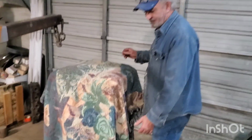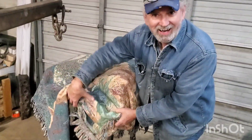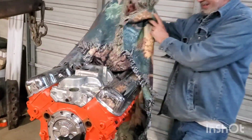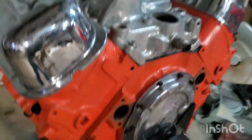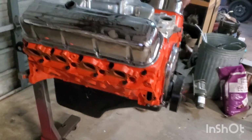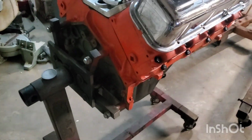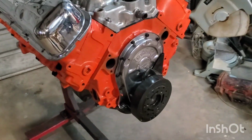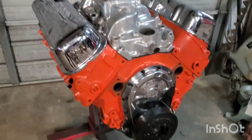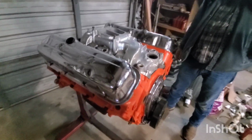look what we found over here. Hang on, let me get turned around. Look at this, abracadabra. Look at this. I want you to look. Now, if that ain't fancy, that is snazzy. Snazzy with a big E. How about that? That right there is a 402 cubic inch big block. I can't even get it all in the frame. There we go. That thing right there is massive.